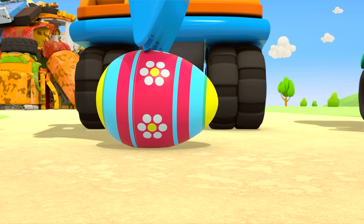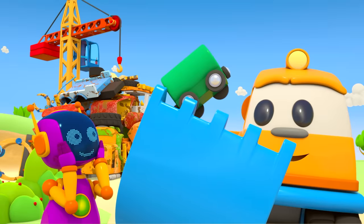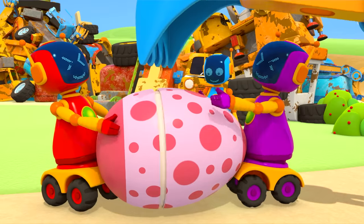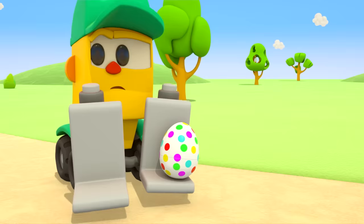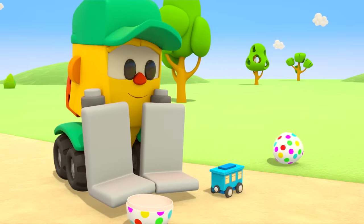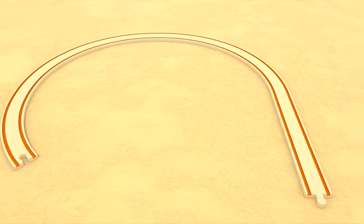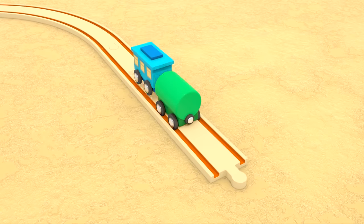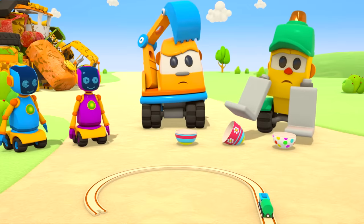What has Scoop got? A little wagon. And the robots? Parts of a track. And what has Lifty got? Another wagon. Let's make the track. Put the wagons on the rails. And where are the other parts?